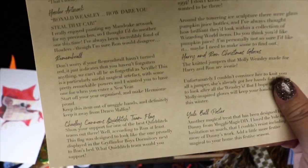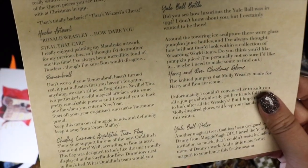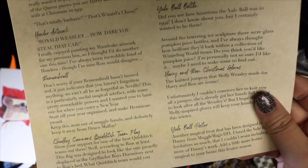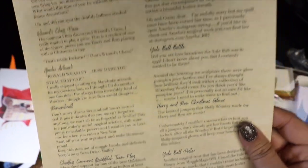And then Chudley Cannon's Quidditch team flag. Show your support for one of the best Quidditch teams out there. Well, according to Ron, at least. This flag was designed to look like the one proudly displayed in the Gryffindor boys' dormitory next to Ron's bed. What Quidditch team would you support?